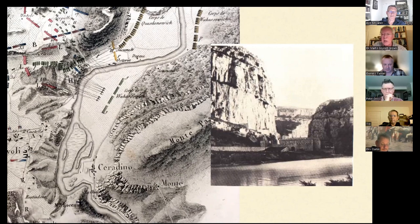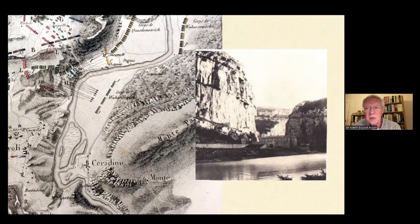Even if you did manage to capture it, the road beyond the fortress is very narrow. It's very unsuitable for moving large numbers of troops. And as you can see, the valley walls are absolutely sheer for hundreds of feet. This is big country.